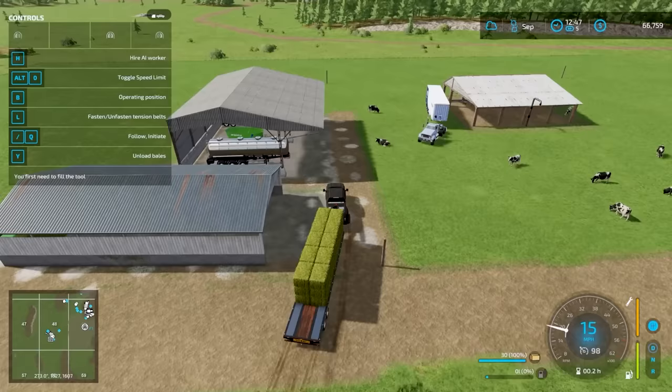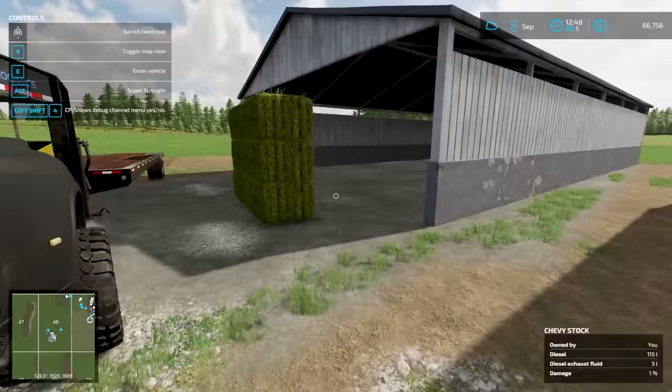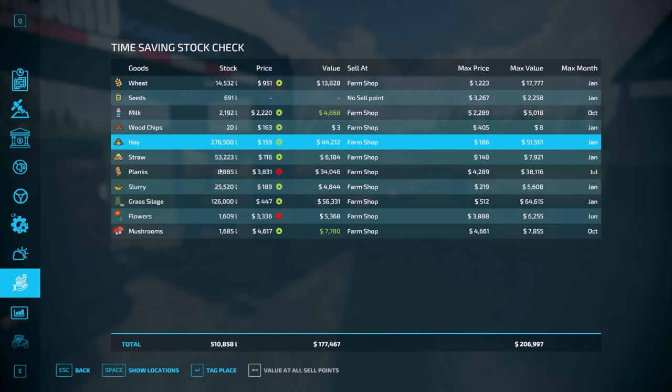That should be, yeah, like that. Course plate got in my way. Go like right there. Unload again, and these ones weren't close enough. Nice. So that's 30 in there. Get our stock. Now we have 267.